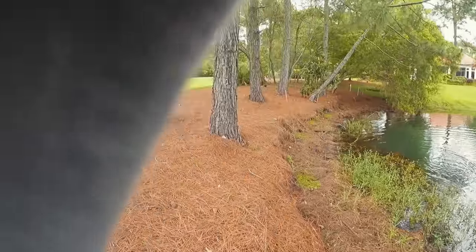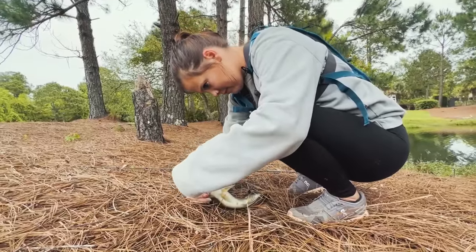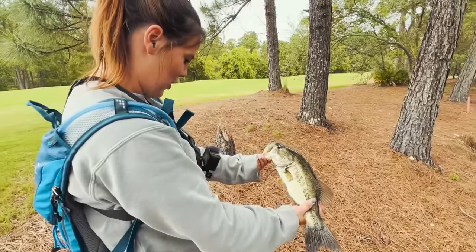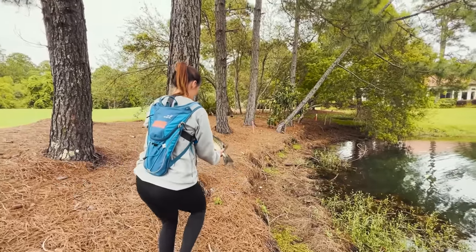Oh my God. It's a big one. I forgot how to hold this thing. Hold on. Oh, I already had you in a hook. It's my first fish. Look at this fish. The first one. I've literally been fishing with this for an hour. I finally caught one. Okay, I got two more to go.